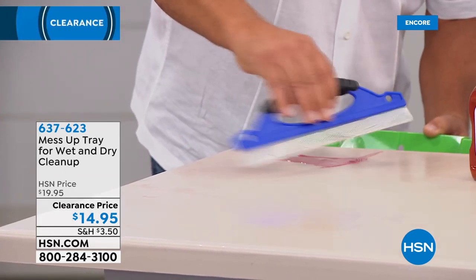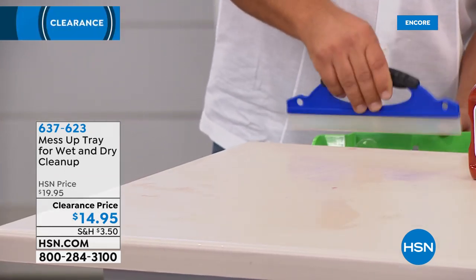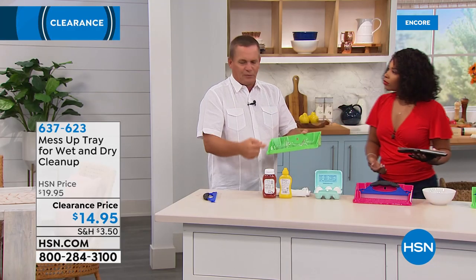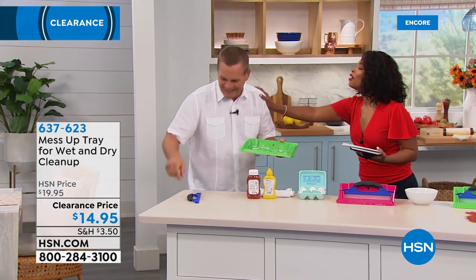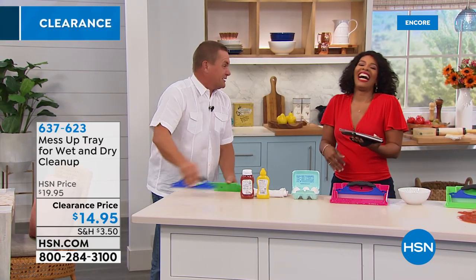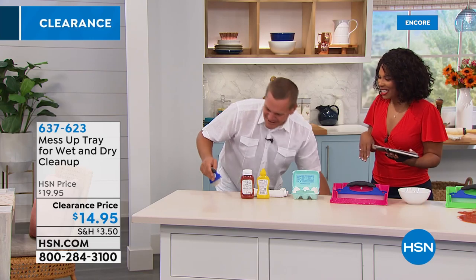If you take a look at this, it's like a squeegee. Everything goes right into the tray. Now, at my house, I take the glass out and then I pour what's left back into their glass. No, you don't. Well, I think if they're drunk enough to spill it, they'll be drunk enough to drink it. They'll never know the difference. Just maybe a little crunchy.